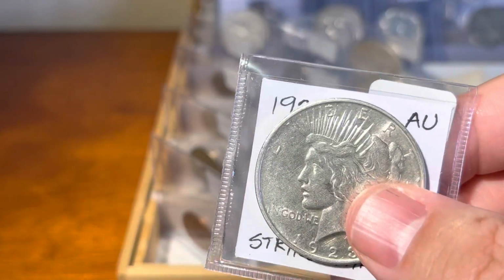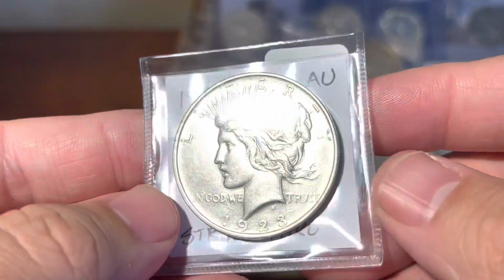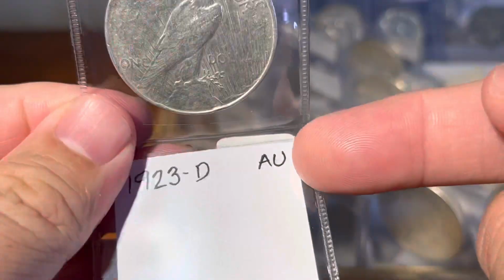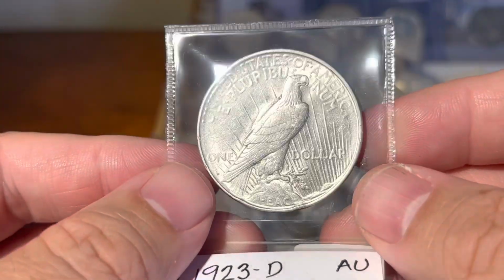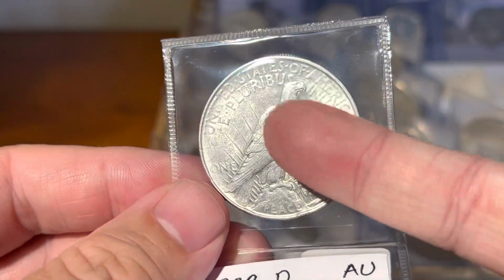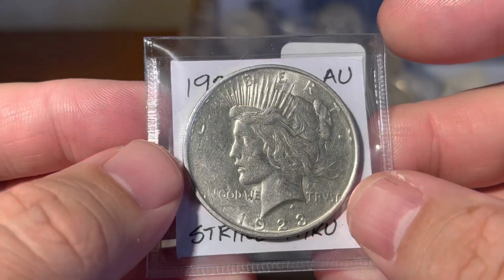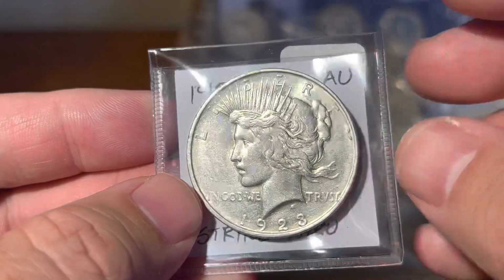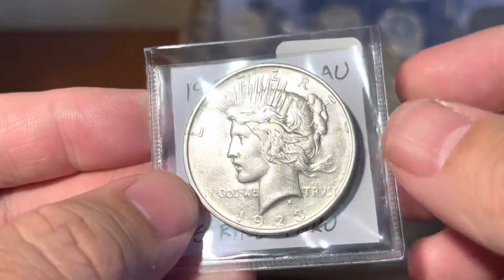This is actually an interesting one. I forgot I had this one in my collection. As you can see, AU is where we're at on this. I mean, plenty of mint luster remaining, but you can see some wear on the high points of certain areas. It's pretty much more evident on the obverse. You can see it on the cheek, the neck, and the fields.